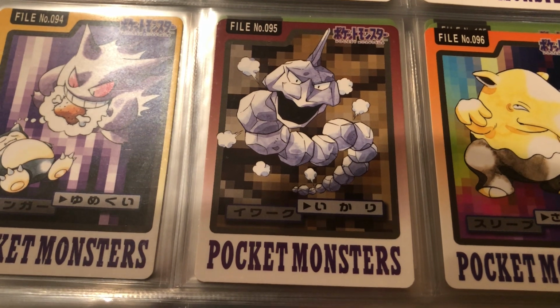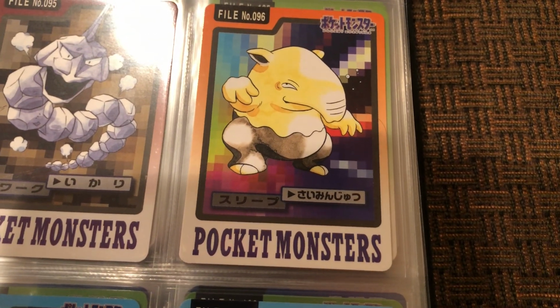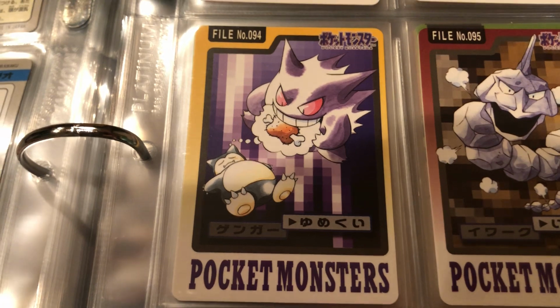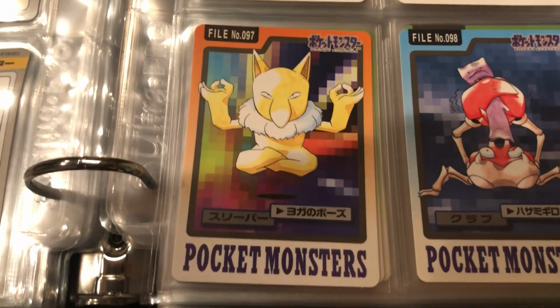Onix. Drowzee. Actually, I just wanted to say, that may not be a chicken. I don't really want to think about what that might be, given some of the other cards we've seen in this set. Hypno.